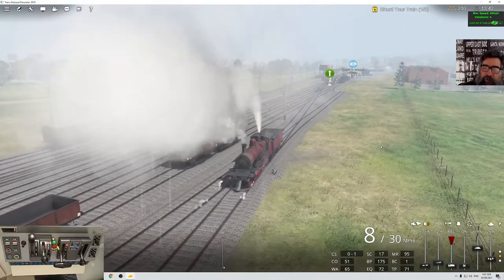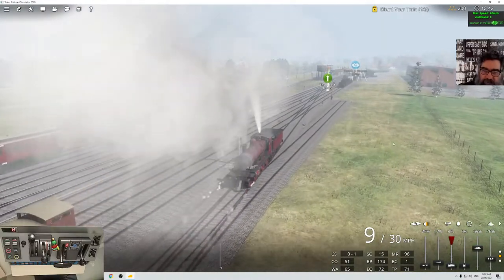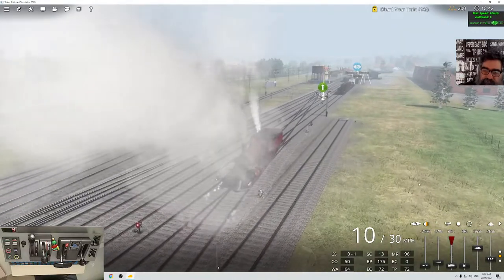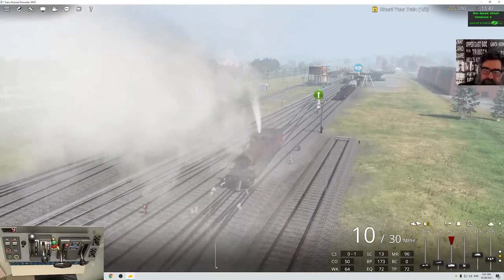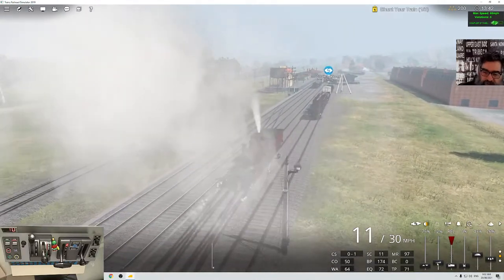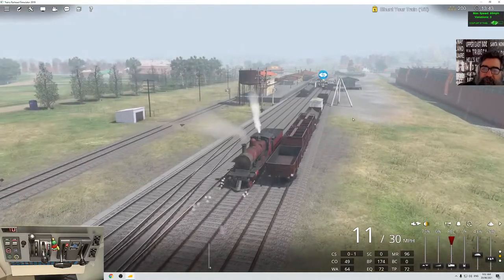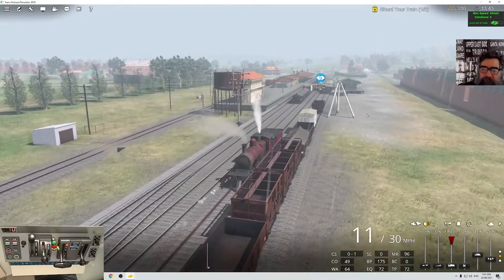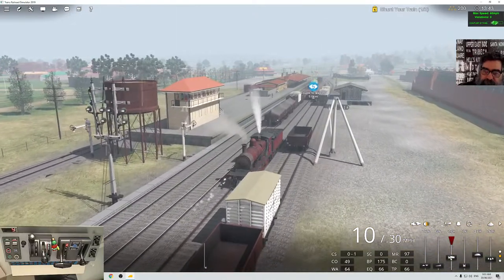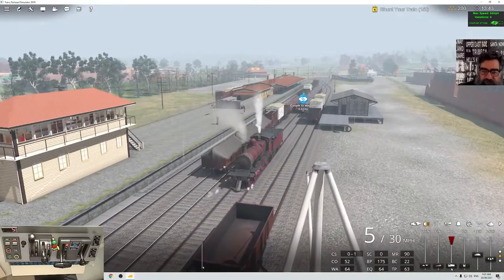Looks like we're going back to the train we brought in at the moment. Just reduced our coal usage a little. No, we're not going back to our train. We're on another track. We'll have to pick up something else. There's no independent brake on this thing, which is sad because, you know, loco only.